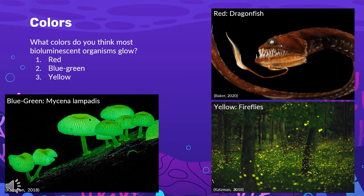What colors do you think most bioluminescent organisms glow? Red, blue, green, or yellow? If you chose blue-green, you are correct. Blue-green is the most common because it can be seen farther than any other color in the deep, dark water. But, of course, there are exceptions to this. The dragonfish actually produces red light, and some organisms can produce yellow light like fireflies, and others can produce more than one color. Click beetles actually have two light-producing organs, where one is green and the other glows red.